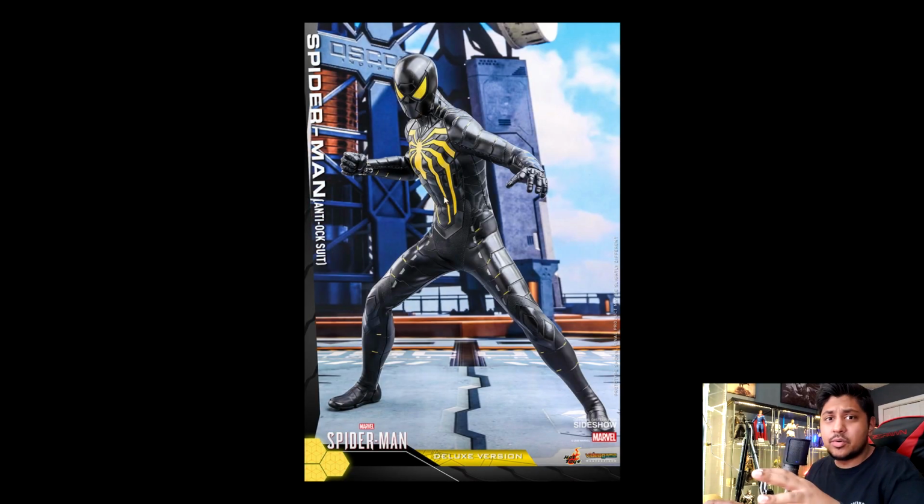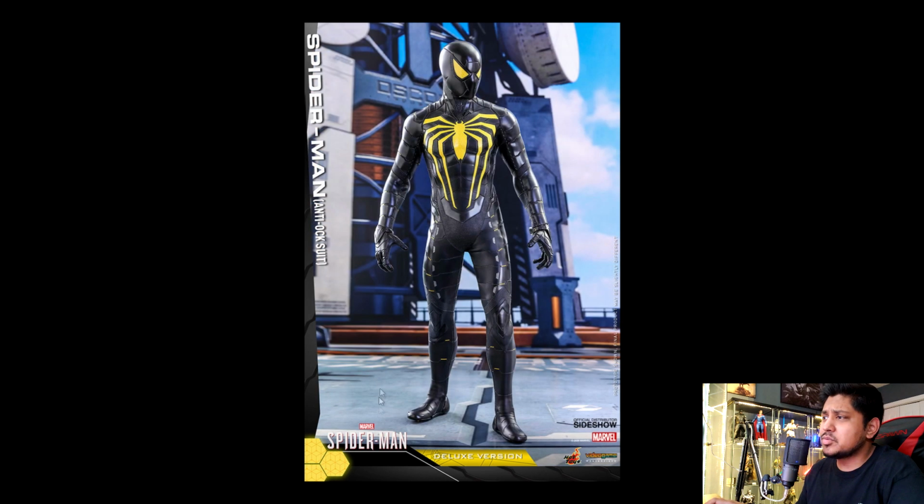If you're a Spider-Man fan, it's hands down one of the top suits to get. I mean, this is anti-Doc Ock. You're against the Spider-Man, and it's a pretty good looking figure. I'm not gonna lie. It's just one big piece of suit, like no splits at the feet. It's Hot Toys quality. It's what you're gonna get.